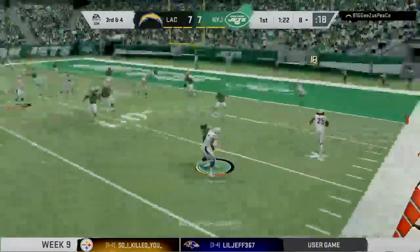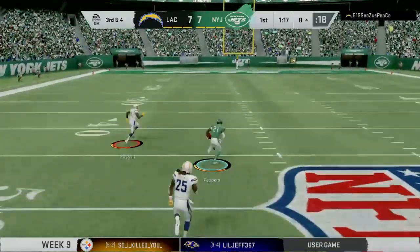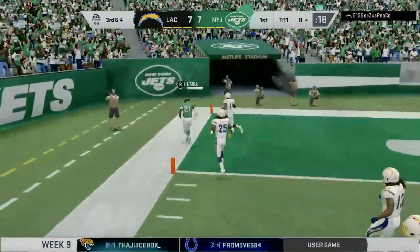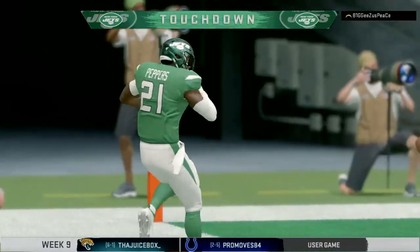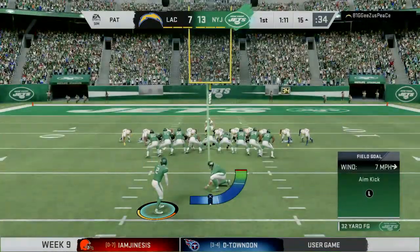Winston trying to set up the screen, and it's intercepted. Picked up by the Michigan man, Jabril Peppers. He's at the 50, 30, 20, 10. And he brings this one back. It's a pick-6 and a jet touchdown. Make it back-to-back weeks now with a pick-6 for him. He had one a week ago.